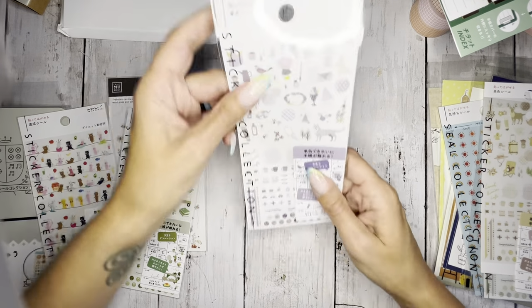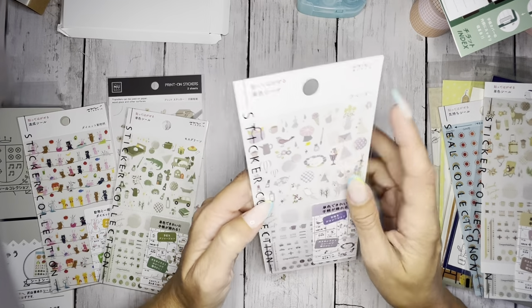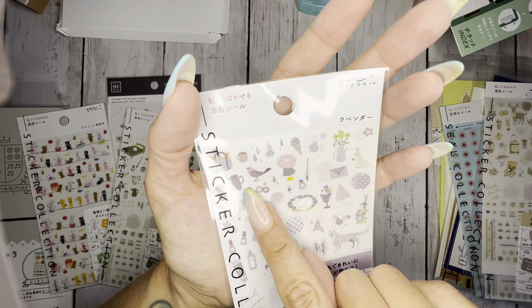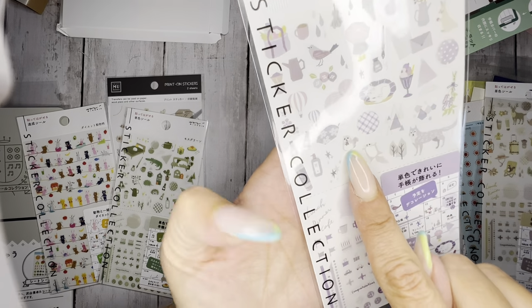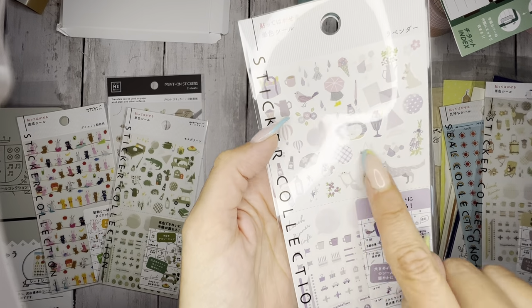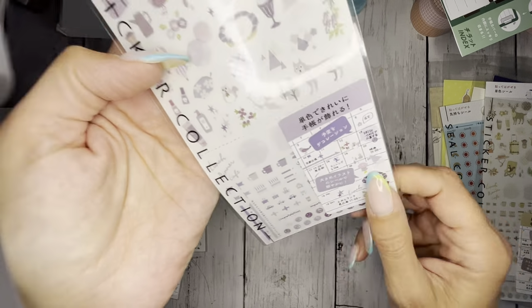These are also from Midori. Oh, this little kitten. Okay, so these are the lavender ones. Again, you have some decorative pieces up top. We have ice cream and that looks like a little ghost. You could use that for Halloween. Bird, some nail polish, so self-care time. Oh, that's the cutest little squirrel. Some forest creatures and things like that. And then again, you have the bottom part that has your more functional icons.